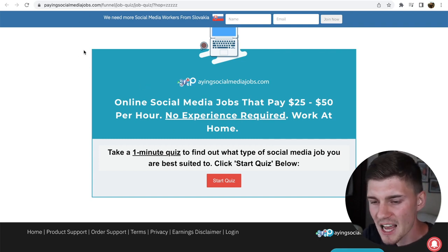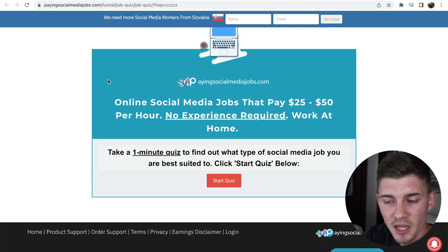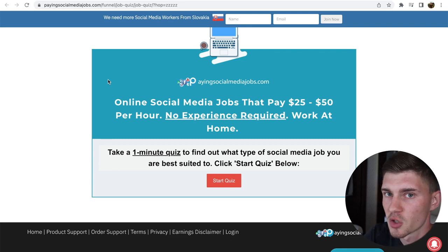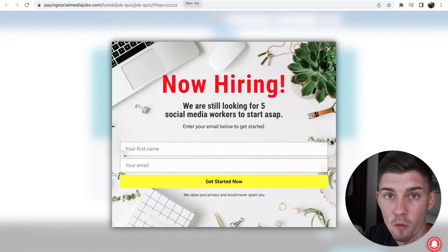Now, to get as many people to this website as possible, we need to create free content on Pinterest. Now, don't worry, once again, you're not gonna show your face or create anything yourself. We are gonna grab already working videos, viral videos from other platforms, and we're gonna re-upload them to our Pinterest account. For that, we obviously need a Pinterest account. So the next step is to head over to Pinterest.